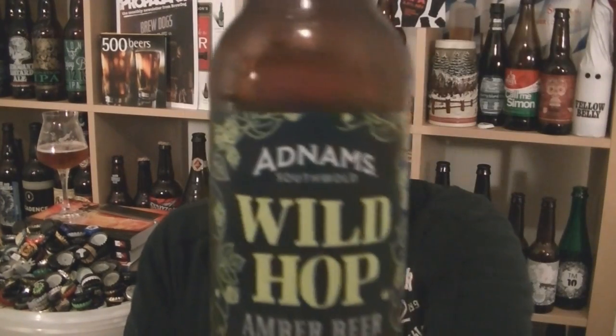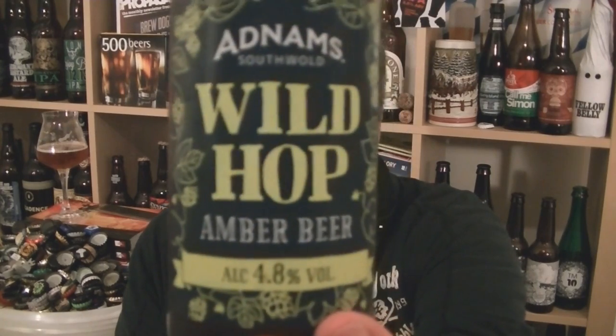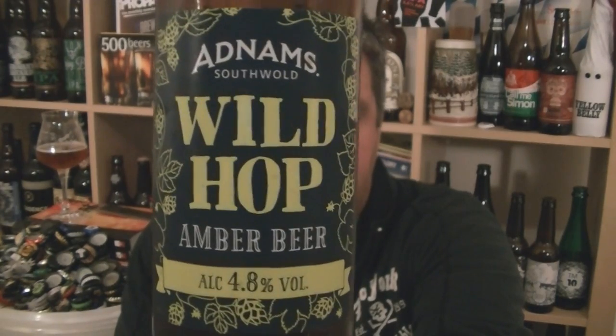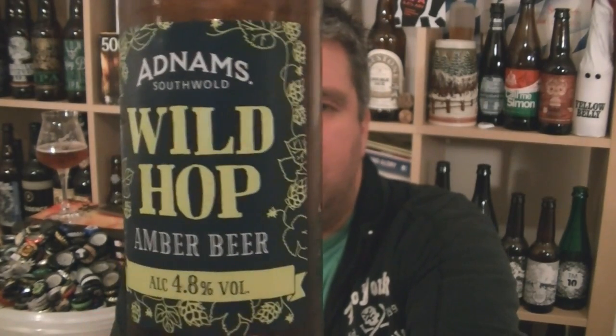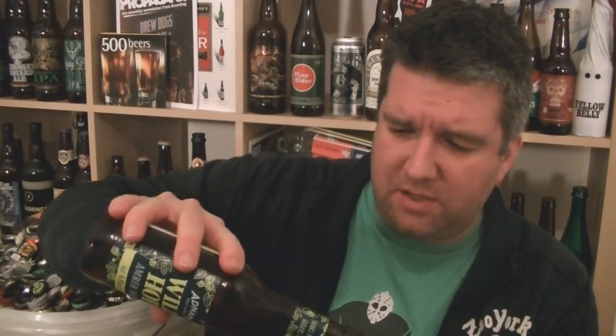So, that is a bottle of Adnams from Southwold. It's their Wild Hop Amber Beer using found and green hops. It is 4.8% ABV, so everybody jump on to adnams.co.uk, buy some of this. It's really different, really unique, well worth trying, and just ridiculously quaffable. It's not going to last me very long, this.